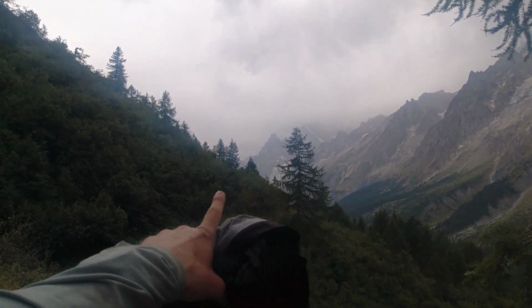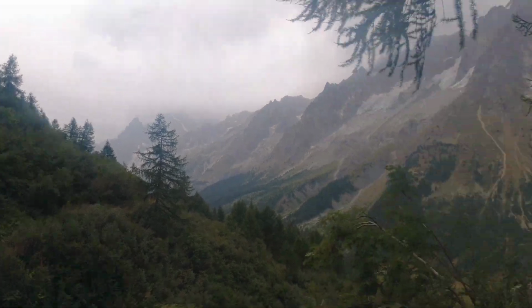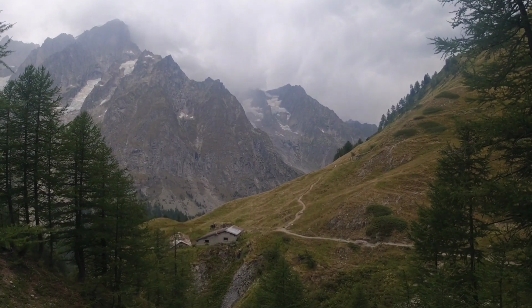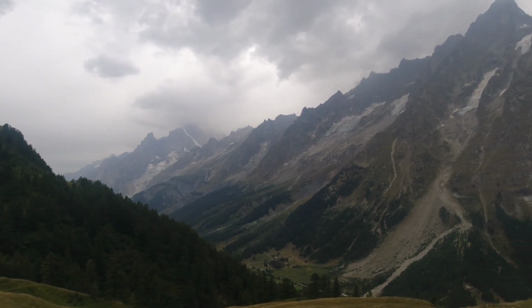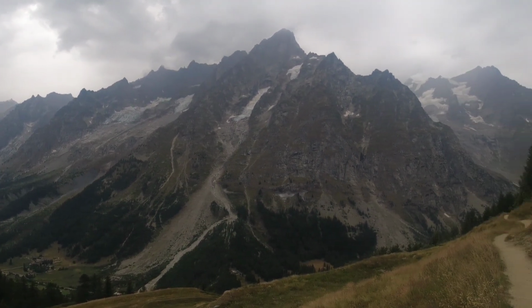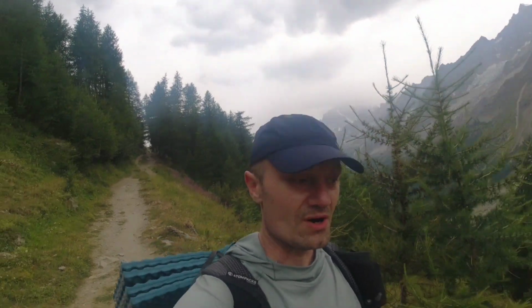Just heard a few cracks of thunder come from behind me, so stepping on the gas. 2 miles to go. Now on the final mile to Refugio Bonatti.